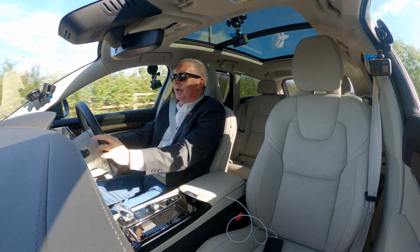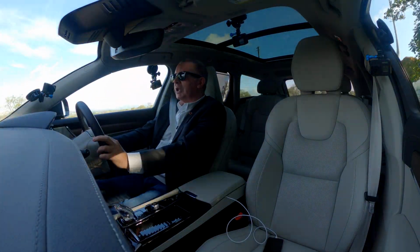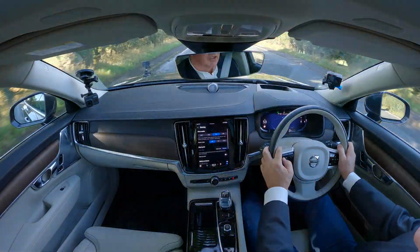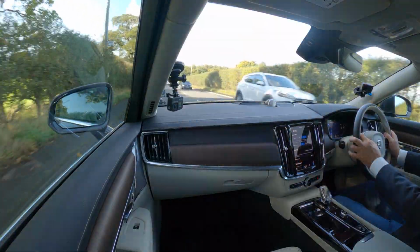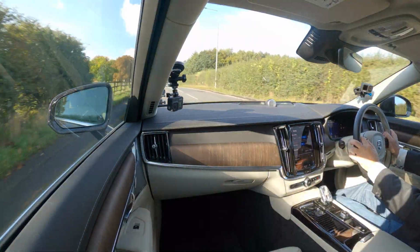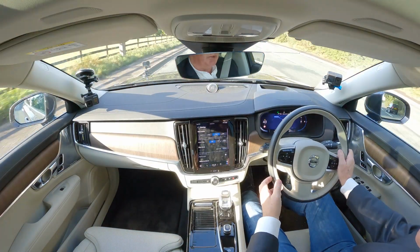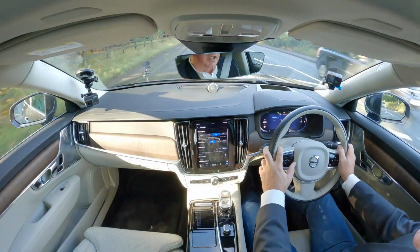We're 60 miles an hour. Haven't got my foot on the accelerator. We're not doing 60 miles an hour. We're doing 53. It's not accelerating, it's just keeping us a safe distance, or the distance that we set from the car in front. I've now turned it down, and as you can see, we're getting closer. But they've braked and the car is braking as well. So it's keeping me away. If I increase it, there you go.